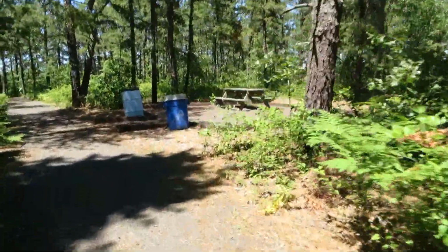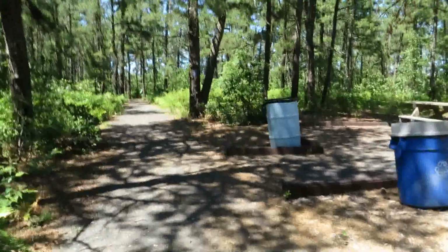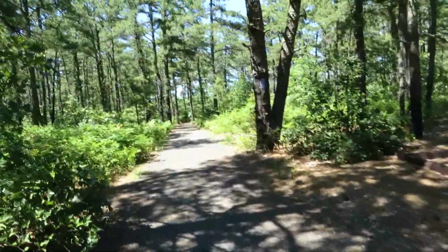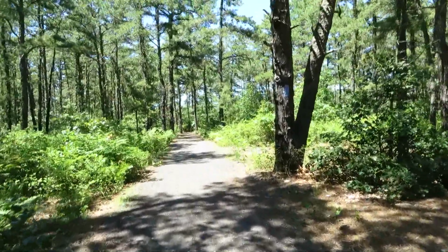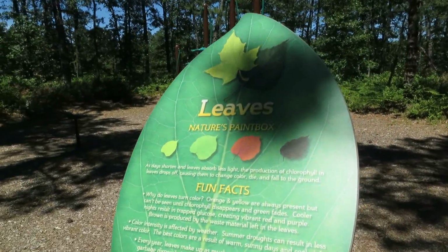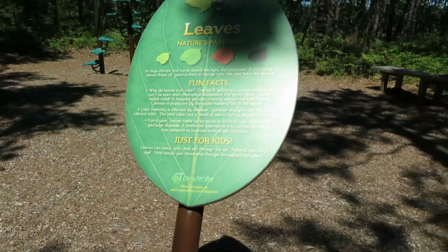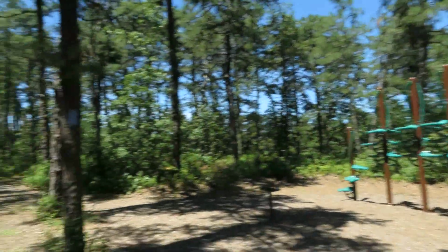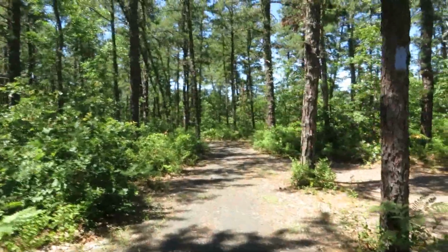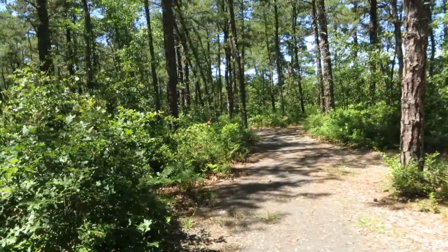Picnic area. You can see how kept up everything is here. And no, this is not a rich area. Because here in New Jersey, you don't have that stuff going on, like Long Island. They got something for the kids. They teach the kids about nature here. That's what we should be doing on Long Island too. Like I said, a lot of people on Long Island could learn a lot from people in Ocean County. They do it right over here.